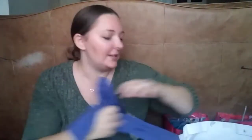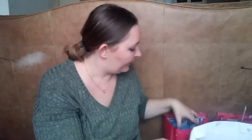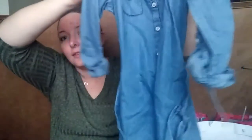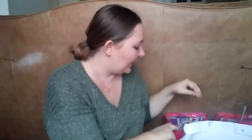More leggings. I want to find the other pajamas to show you. Oh, this. Oh my gosh. So this is Carter's brand, and I absolutely fell in love with this. It's collared. It's like a denim shirt dress. It's so cute with the little cuffed sleeves. I am super, super excited for her to wear that. It's so cute, and she was super excited to get it.